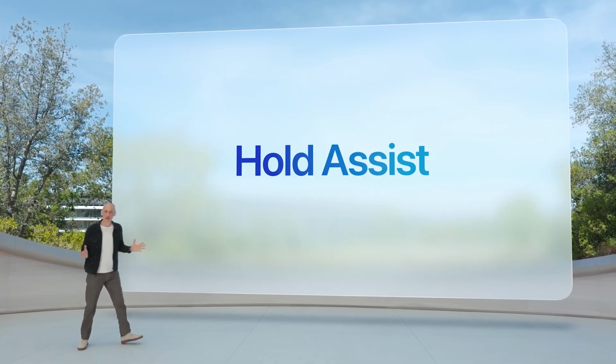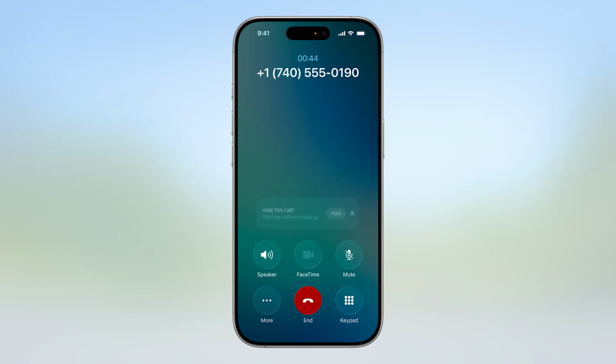So Apple have addressed this in a couple of key ways. First of all, you will no longer need to stay on hold with your iPhone. It will ostensibly, on your iPhone, hang up the call while the agent goes about and does whatever they have to do while putting you on hold.